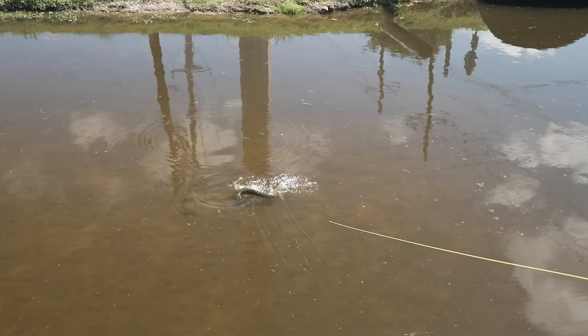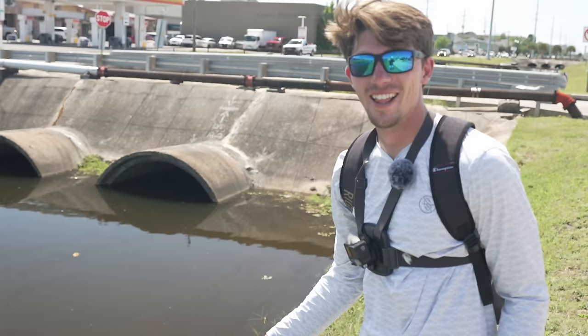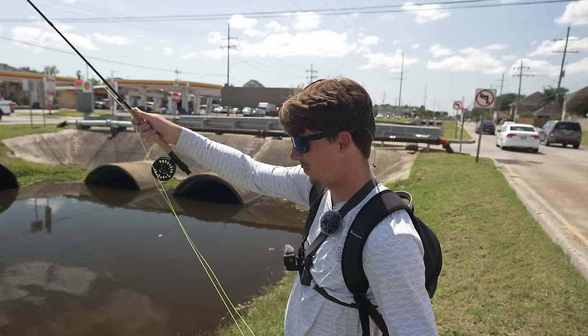There we go, got him. Got him, oh, he spit it. That's so cool, dude. It's just fun watching those gar eat. They're so hard to hook, but just the take and the initial hook set when they start head thrashing, it's pretty cool, man.